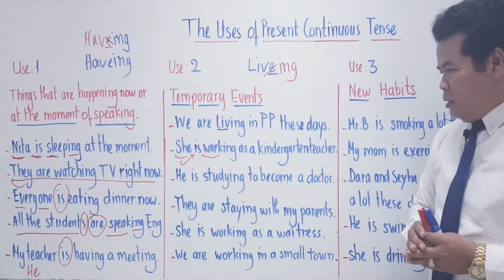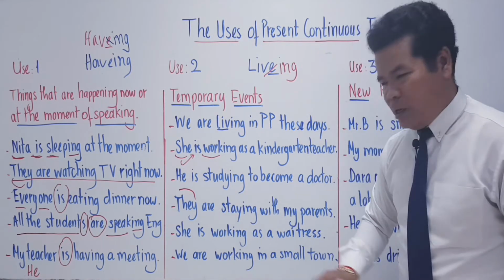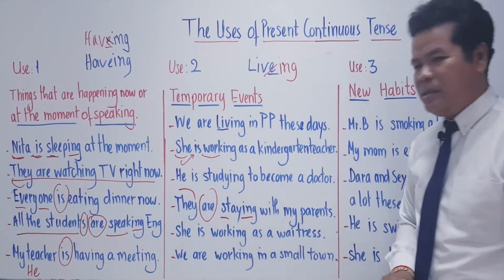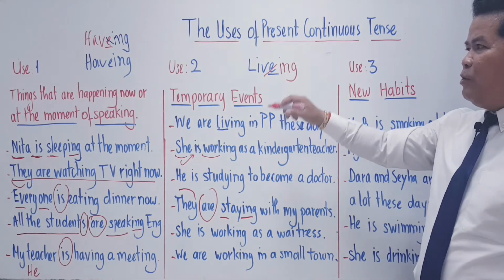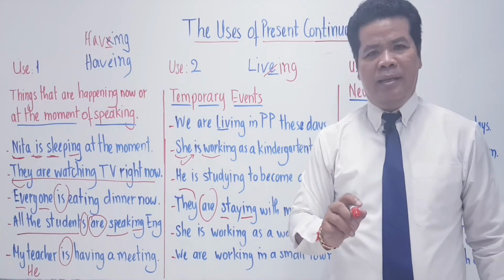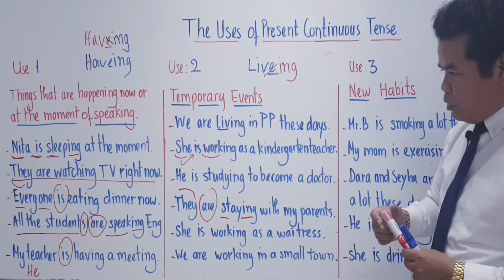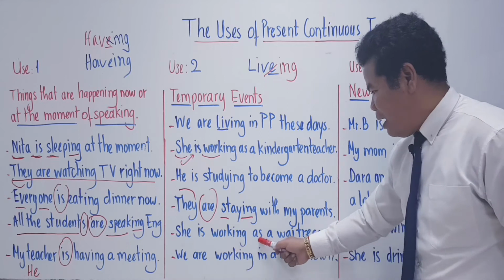Okay? So, you see, they is a subject, are is a part of verb to be, stay plus ing. This is the correct tense. When you talk about something which is temporary event, you got to use present continuous. Okay? Let's go to the fifth example. She is working as a waitress.